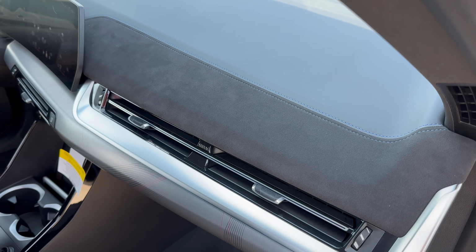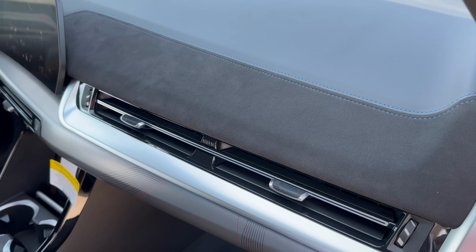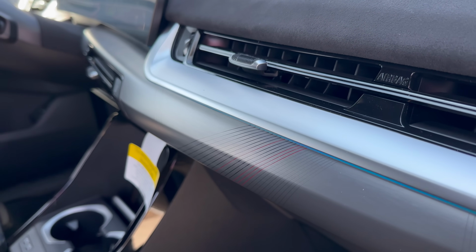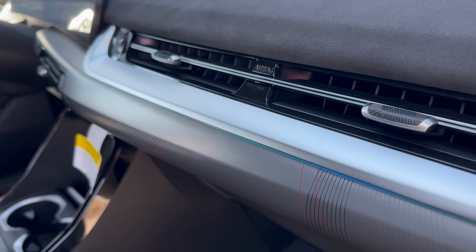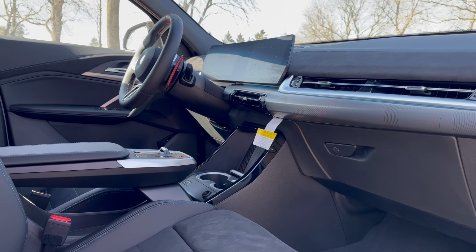Here we have the Alcantara dash option, bringing a little bit more class and performance feel to it, and you have this brushed aluminum dash with all these individual lines with a little bit of red accent in there for, again, just some added personality. You do have an iX style center console with a little shift tab, and it kind of floats.